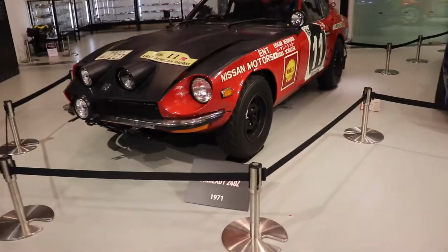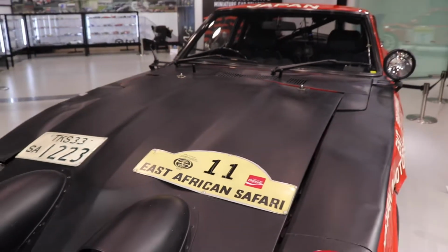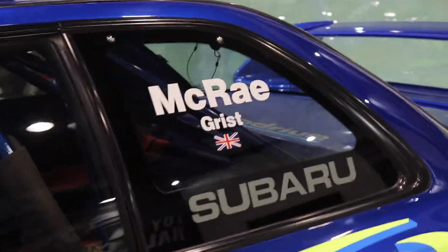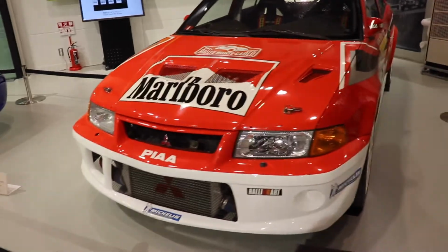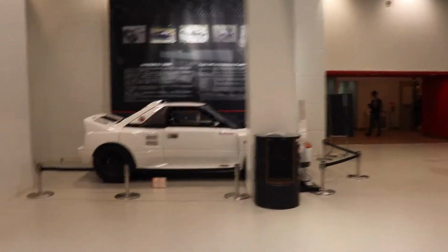Over here we got Datsun Fairlady Z rally car as well from 1971. It says East Africa Safari, so obviously went on a rally in East Africa. Over here we got a Subaru WRX STI Impreza. Colin McRae raced this. I might be wrong, but I'm sure Ken Saito did an article on this very car, if not a pretty good replica of it. And then right next to it we got a Mitsubishi Evo 6 rally car as well. Makinen, probably Tommi Makinen, I guess. But definitely proper real rally cars out here in the Motorsports Heritage Edition of MegaWeb. But we've still got even more.